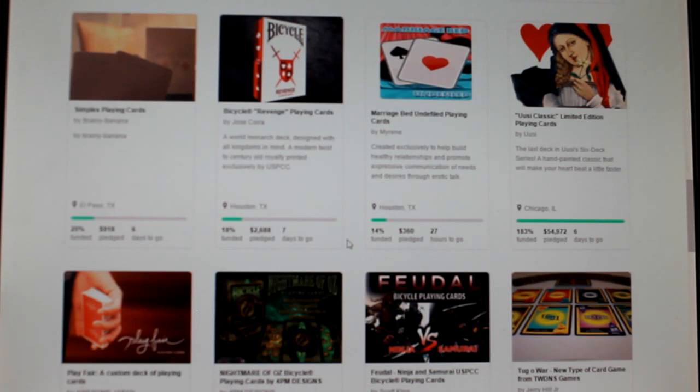Again, the theme is good. It's got like a royalty theme, monarchy theme with various kingdoms. However, not a lot of effort put into the artwork. Lame one-way back design, and just not that good.